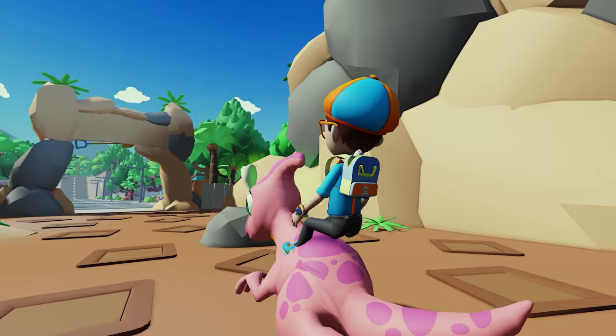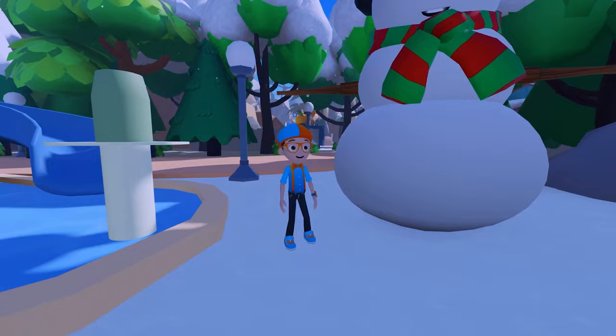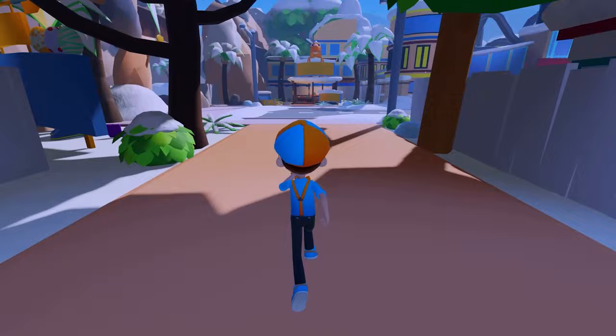Hey, it's me, Blippi. And look at all the snow. I even built a snowman. Well, it was really fun digging in all the snow, but I know the perfect place to dig: the dino dig site. Let's see what we can find.